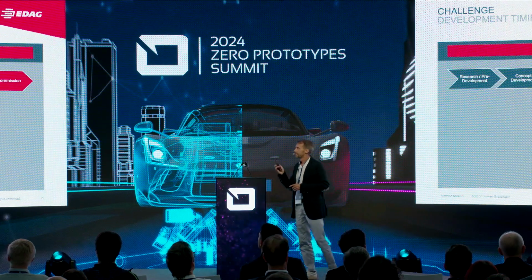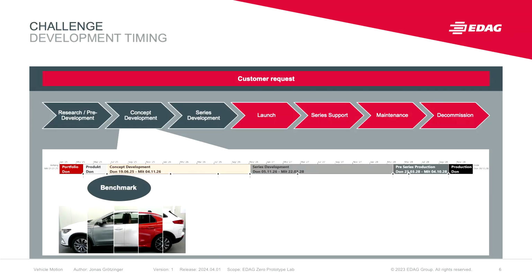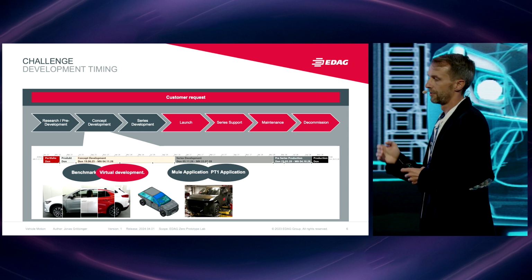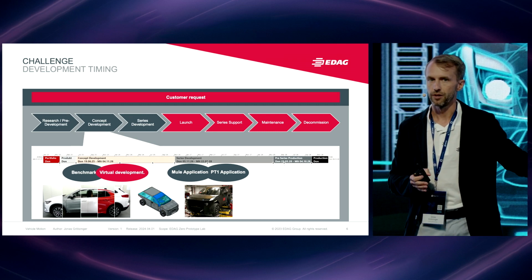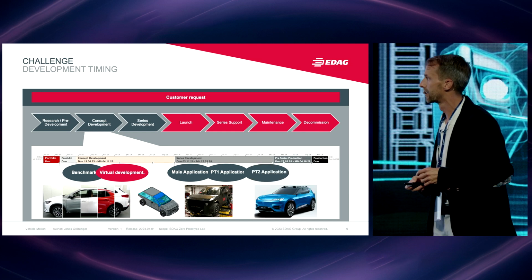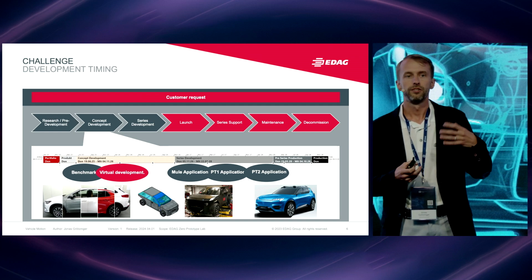Looking more into detail in this initial development phase, we start the development with a benchmark. So we grab different vehicles from the market, evaluate those vehicles, and based on those vehicles, we start the virtual development with different phases. And out of the virtual development, somewhere we will build the first mule vehicle, the first vehicle we can drive on the road. But the gap between starting the virtual development and having the first vehicle available to feel what we developed is quite long. After the mule, we have the prototype 1 vehicle, and at the end, hopefully, we get a prototype 2 vehicle, like a mass production car to do the homologation.